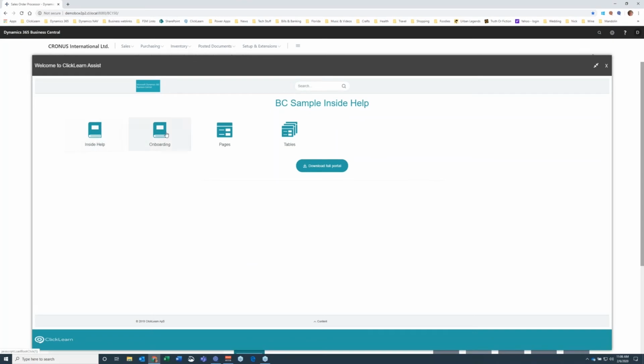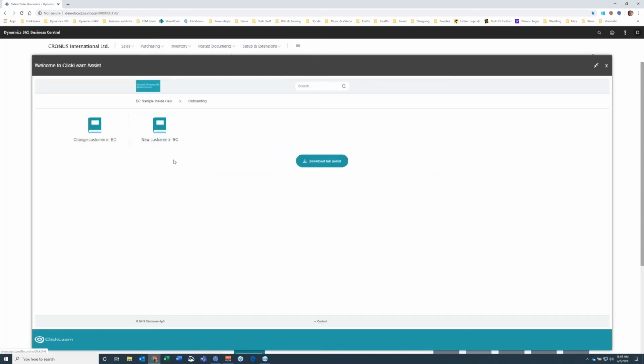Here within the learning portal, you see we have a variety of icons, and everything you're looking at here on the screen is all customizable to whatever your instance of BC is that you want to create. I'm going to bring you down into one of these tiles. We refer to them as books. They're categories. Again, all of those are customizable. And then here are the steps.